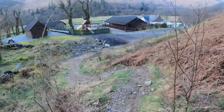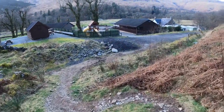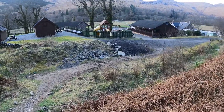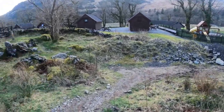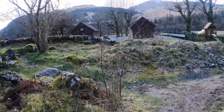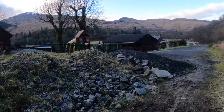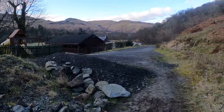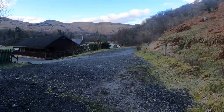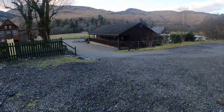Well, welcome back, folks. Right, that's us just off of the mountain Beinn Chabhair. Whatever one you prefer to name it, but I'll be naming it on the channel Beinn Chabhair. 933 metres done, so that's just heading back to the car now.